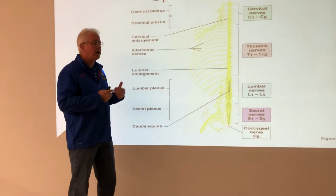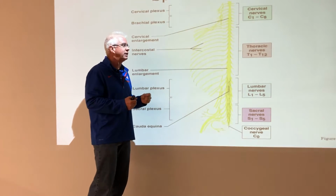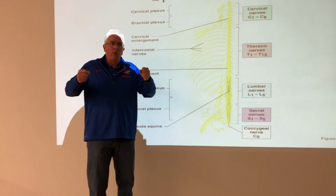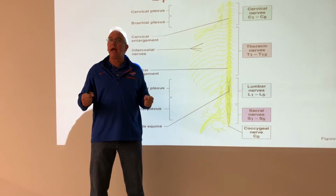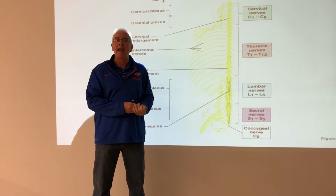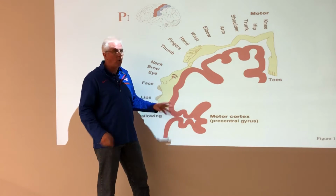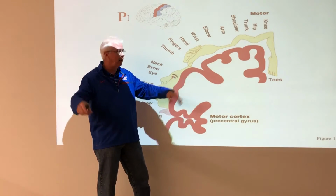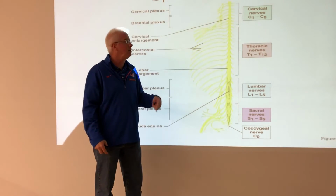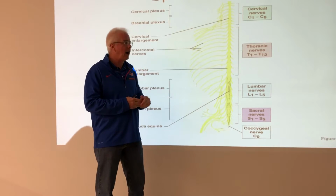Now, where does the information go next? All right, so if I'm on Miss Frizzle's bus and I begin on the cell body in the precentral gyrus, and I ride along that cell body until it becomes an axon, the axon is carrying the information. So that axon that starts somewhere here, I'm going out to the body now to make the muscle contract. That axon has to get to the muscle, most of the muscles in your body. It has to get there by way of the spinal cord.